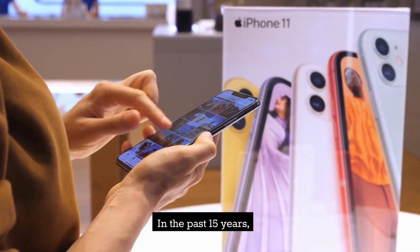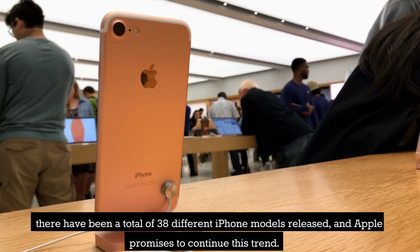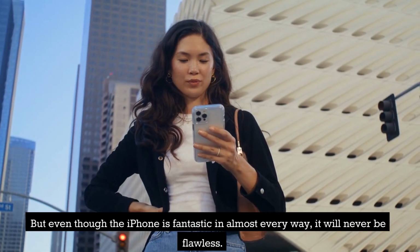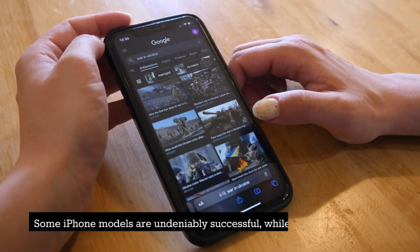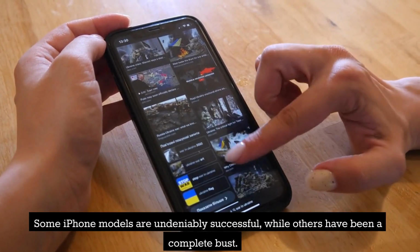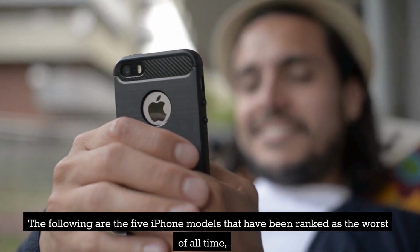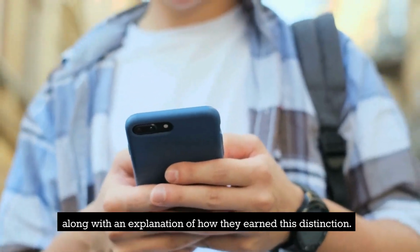In the past 15 years, there have been a total of 38 different iPhone models released, and Apple promises to continue this trend. But even though the iPhone is fantastic in almost every way, it will never be flawless. Some iPhone models are undeniably successful, while others have been a complete bust. The following are the 5 iPhone models that have been ranked as the worst of all time, along with an explanation of how they earned this distinction.